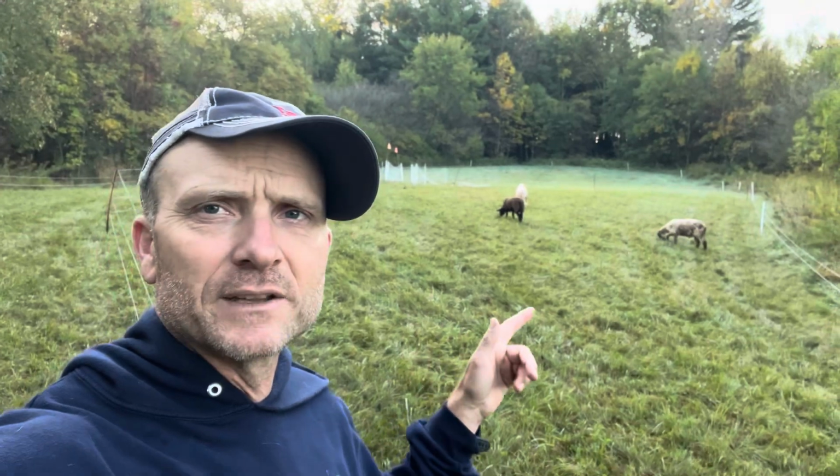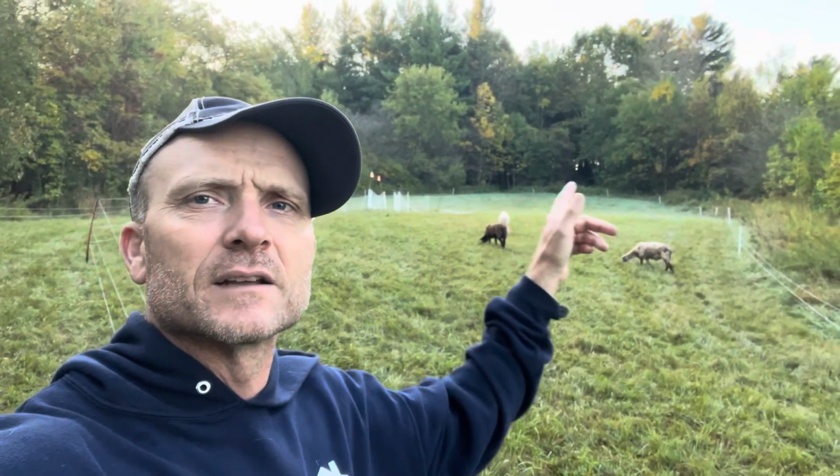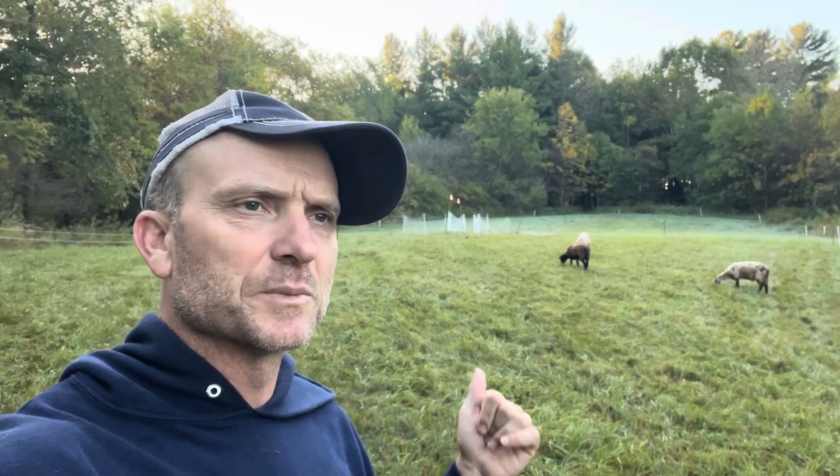So we got the sheep grazing behind the cows. You can tell the cows knocked all the dew off of here. And then in the far back there, you can see where the dew is still on, and that's where the cows will be coming through the lane along the sheep and grazing today.